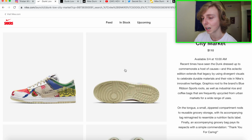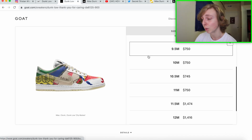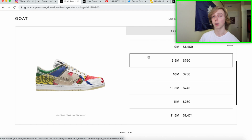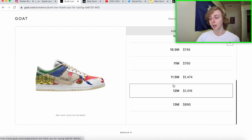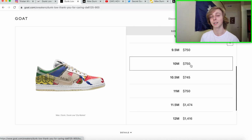So aside from that, let's get into the resale on this one. StockX doesn't even have this posted yet on their app. I was looking at the GOAT pricing, and right now we've got prices around $750 to $1,000. It seems like the smaller sizes are going for a little bit more, and even some of those bigger ones. The sizes 9 and 10 are going for around $750, $740, which is realistically what the shoe will probably go for right after it drops.